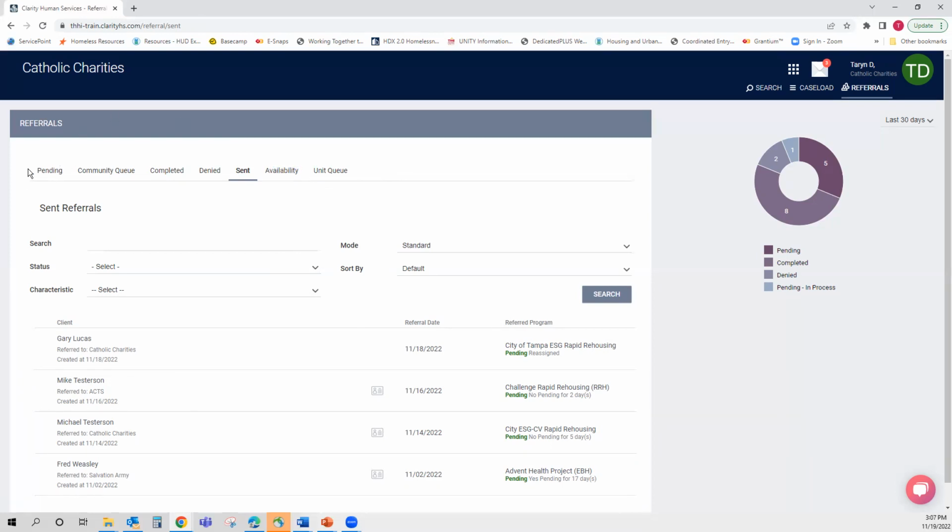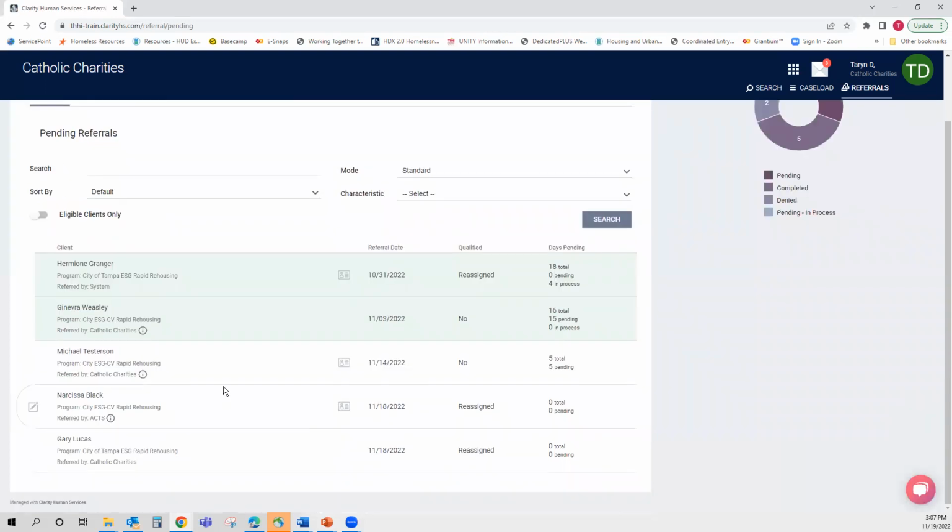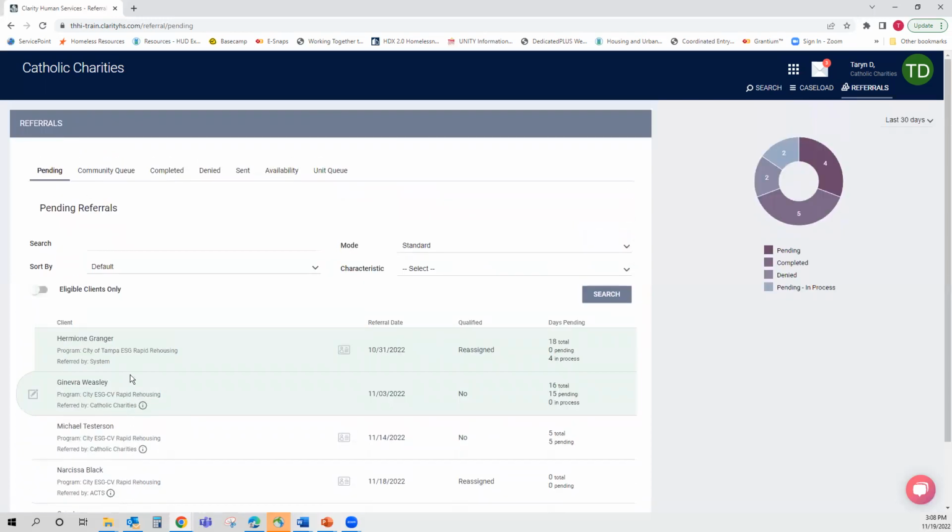But basically for the case managers that will be listening to this training, you would stick to the pending tab, where you'd get a list of all the clients that have been referred to your rapid rehousing project. If the client has been assigned to you, you would go in after you've made your eligibility determination. You definitely go in and enroll them into your project. We're not going to do that right now.